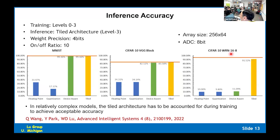Okay, then the difference between device-aware and tiled is the different levels of hardware information you introduce to the model during training. So the more information, the more accurately you can describe your hardware during training, the model can handle this non-ideality better.